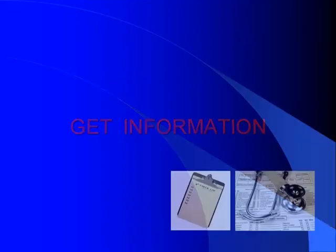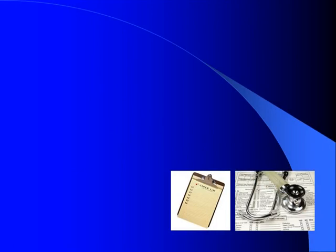Get information. It seems obvious, but if you do not agree with or understand something that someone is telling you about your healthcare, treatment, tests, or a procedure, ask questions. There is nothing wrong with that. In fact, we encourage it. Make it your job to clarify and understand. So when in doubt, ask, ask, ask.